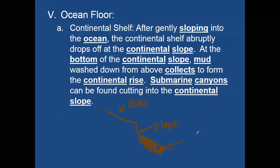This would be called the continental rise. And the reason we call it the rise, at least the way that I remember it, is because as sediment and mud and sludge collect here, it's going to rise up, so it's going to get taller, okay? So you have your shelf, which is the gentle slope, or the gentle approach here. And then you have your continental slope, which is the much steeper section. And then you have your rise, which is that collection of material that washes over the continental slope.